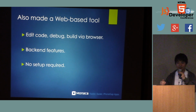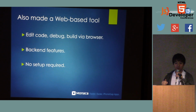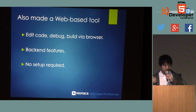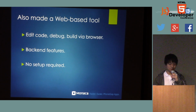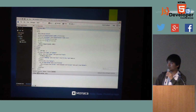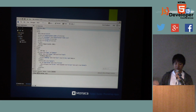The developer or designer needs to cope with Xcode or maybe Eclipse at that moment. It was actually a very bad experience. They could not even set up their own environment. So that's why I tried to make something better for my team to create more efficiently, and that resulted in creating this kind of web-based IDE for my internal use.